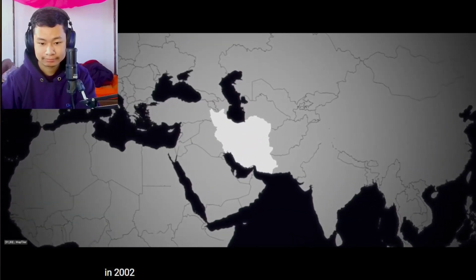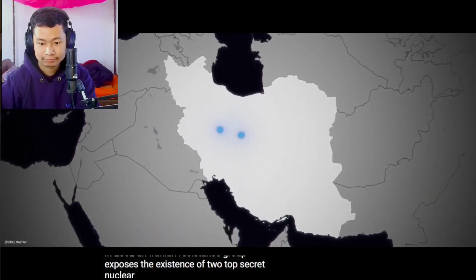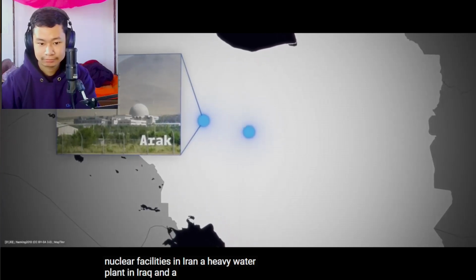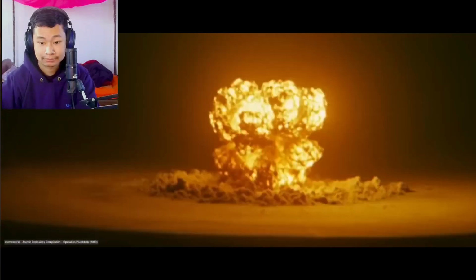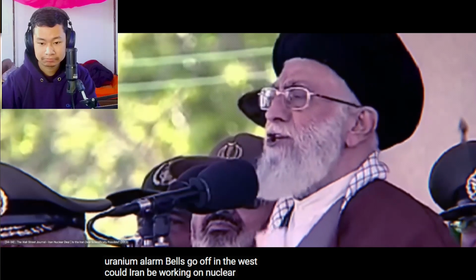In 2002, an Iranian resistance group exposes the existence of 2 top-secret nuclear facilities in Iran, a heavy water plant in Arak, and a uranium enrichment facility in Natanz. Why does Iran suddenly need so much uranium? Alarm bells go off in the West. Could Iran be working on nuclear weapons?